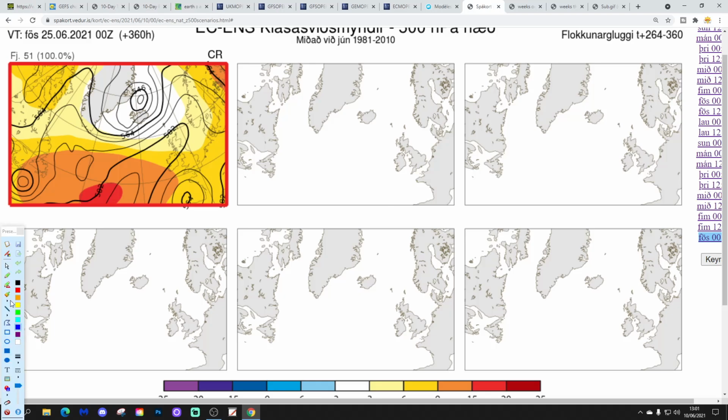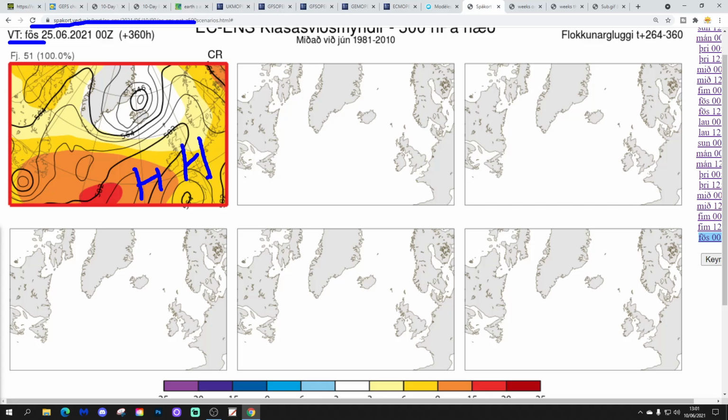In 2 weeks' time, this is the option map we've got, given it's only one of them. This is for the 25th of June. 51 out of 51 members of the ECM ensembles are hinting at building back high pressure. So it might only be a temporary interruption to the fine weather. It might just be a temporary breakdown, and then we're back to higher pressure again as we go into the last week of June. Maybe we will be.